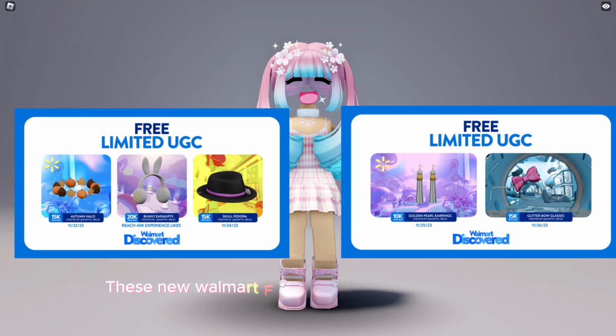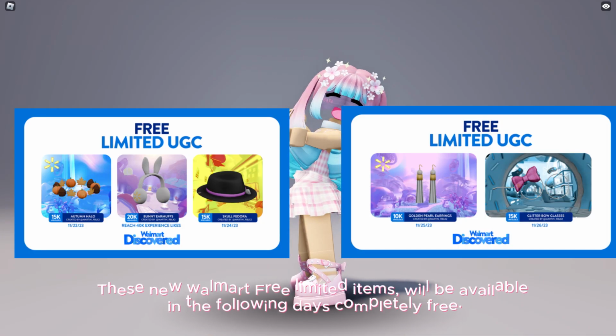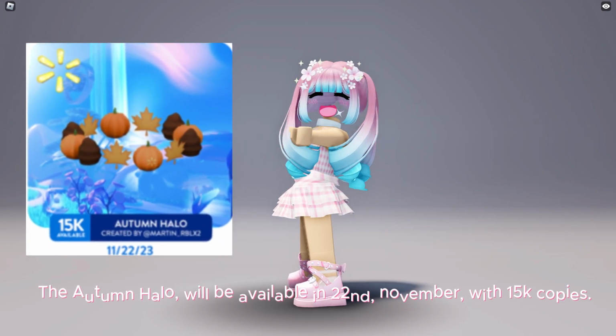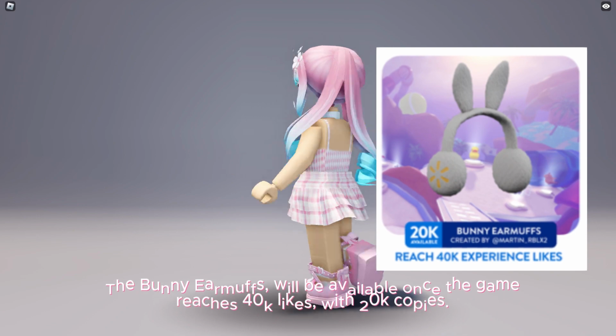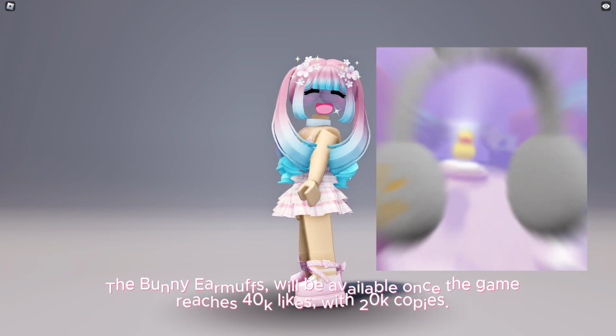Yes! These new Walmart free limited items will be available in the following days completely free. The Autumn Halo will be available on 22nd November, with 15,000 copies. The Bunny Earmuffs will be available once the game reaches 40,000 likes, with 20,000 copies.